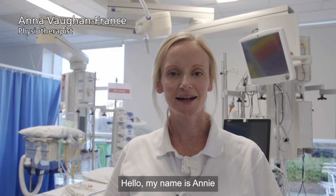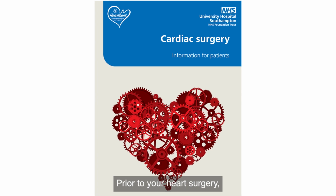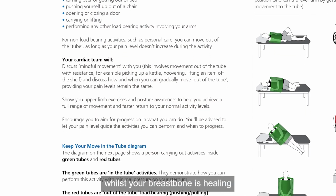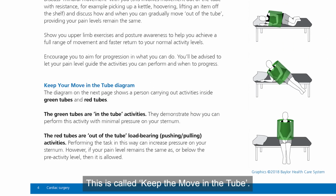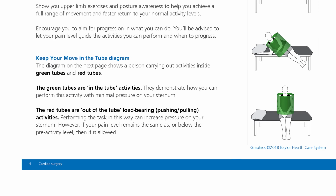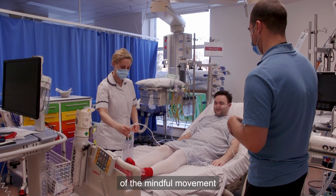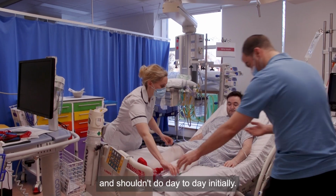Hello, my name is Annie and I'm a physiotherapist on cardiac intensive care. Prior to your heart surgery, you will be sent information including mindful movements whilst your breastbone is healing for up to 12 weeks. This is called Keep the Move in the Tube. Following the surgery, we will remind you of the mindful movement and explain what you should and shouldn't do day to day initially.